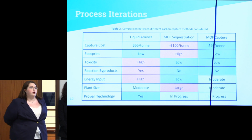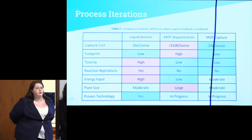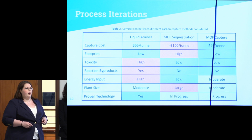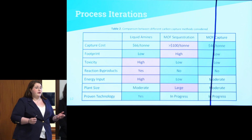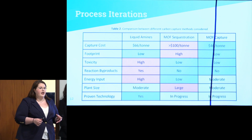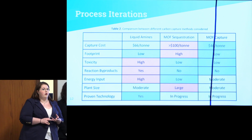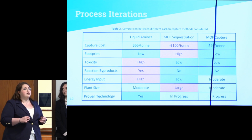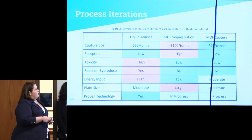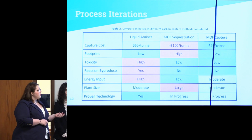So essentially what we were planning on doing was producing the MOF completely continuously, using it to capture the carbon and then either burying it or destroying it some other way. And obviously that comes at a really high cost as well as a high footprint for the plant. So in order to do that model, we had to be synthesizing on the gigaton scale, which is not physically or economically feasible. So we stepped back a little bit and reevaluated our process, and that's where we're at now with our third iteration, so MOF capture.